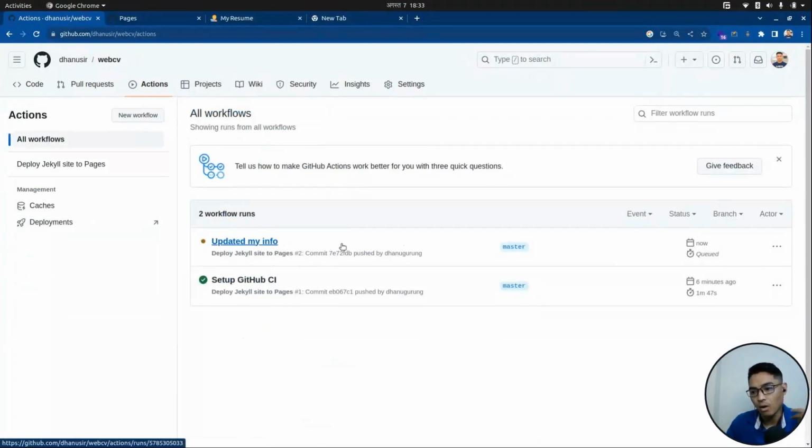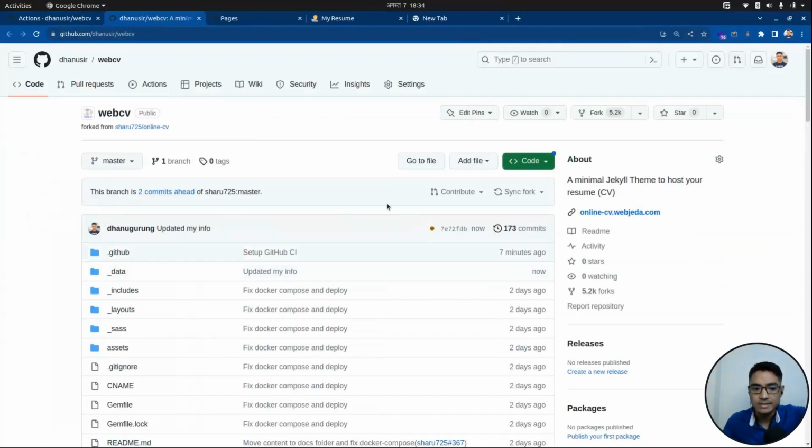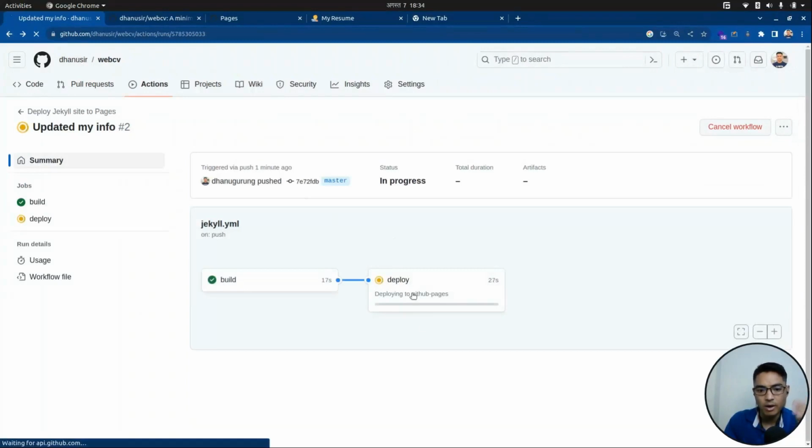CI will run. Just imagine, it's happening automatically. I don't need to do anything. I don't need to tell GitHub, hey, I have updated my web CV, take this and deploy it to the server. It is doing that job. Do you see this? How? That comes under GitHub CI. Basically, there is a CI set up by GitHub, and whenever any changes happen in my web CV repo, that CI knows there are some changes, and knows that it has to build this new stuff and then deploy. See, it is also deploying.